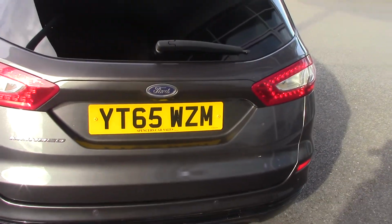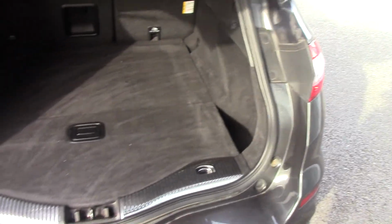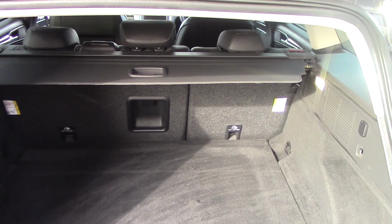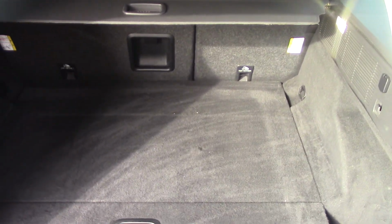So let's have a look at the business area, the boot. There we go, obviously because it's a Mondeo, as you can see, a fairly expansive boot there. And you've also even got a 60-40 split on the rear seats as well, so if you do need to drop one of them, you're certainly going to get a bit more load area.